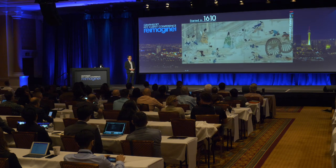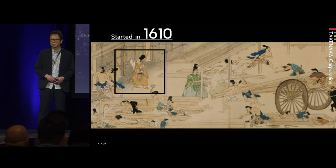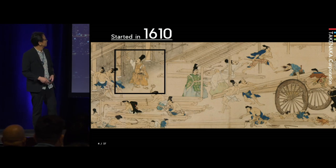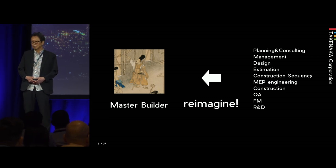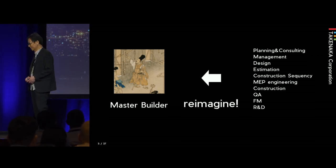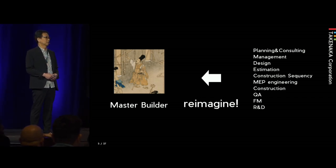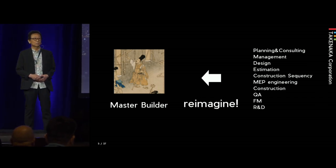Takenaka started in 1610 as a master builder, built shrines and temples. This picture illustrates the construction site in that era. And the guy marked with the box, he is a master builder. Master builders did everything. They met with clients, did sketches, calculations, and managed constructions. This is the background of Takenaka, and that's why we do design build.